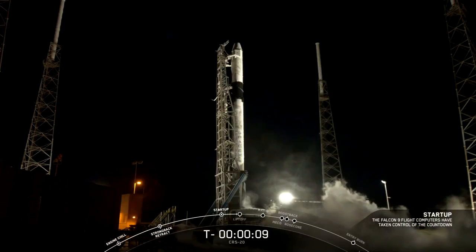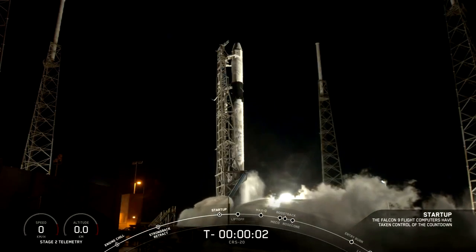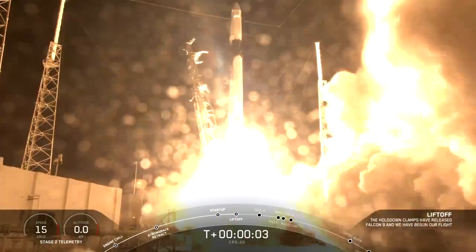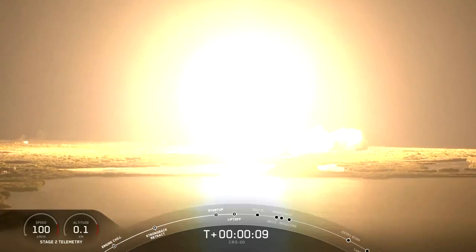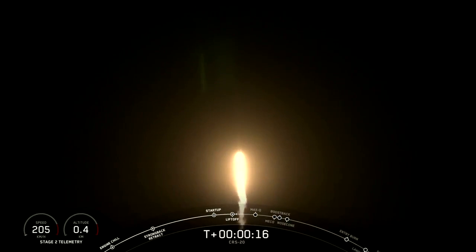10, 9, 8, 7, 6, 5, 4, 3, 2, 1, 0. Ignition, liftoff. Carpe diem, Dragon 1. Vehicle is pitching downrange.